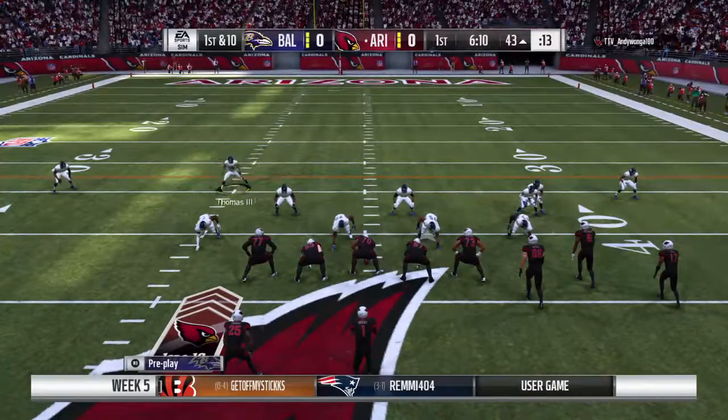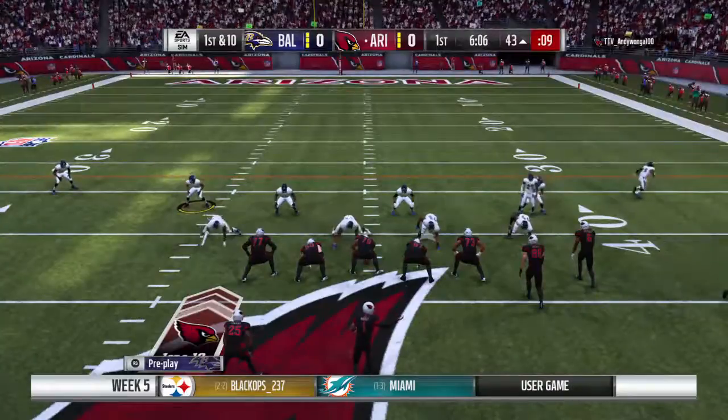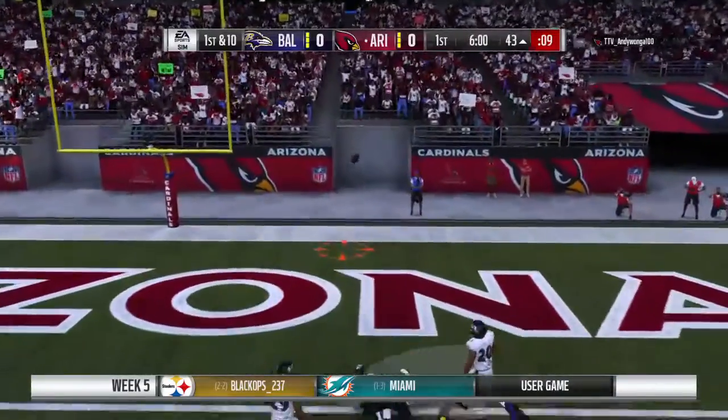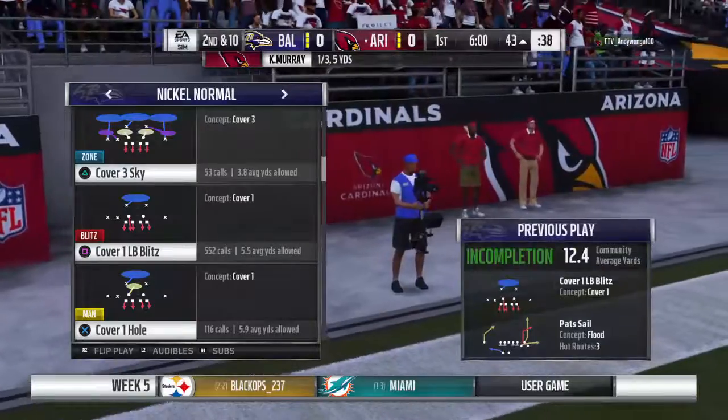Here we go now. Blue 90. Throwing on 1st down. Murray. He's going to let this one go deep. And it drops down incomplete. Thought he might have had it.